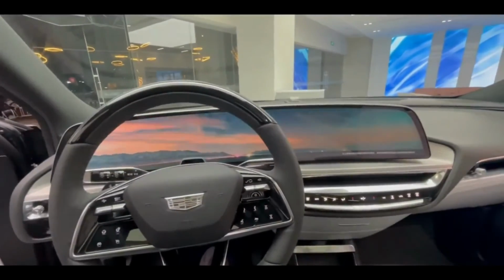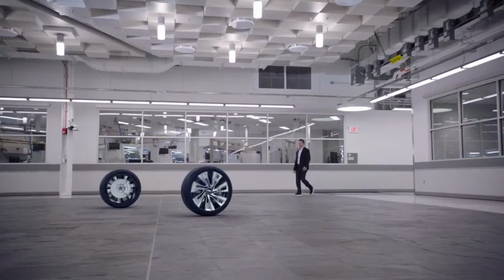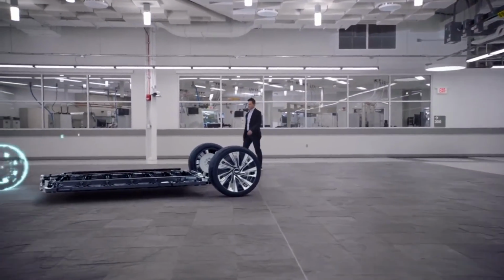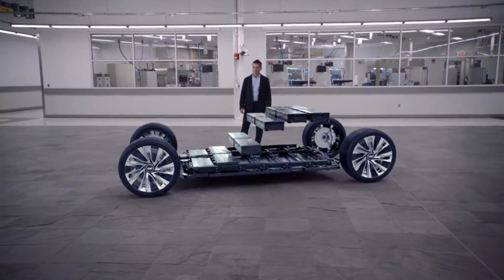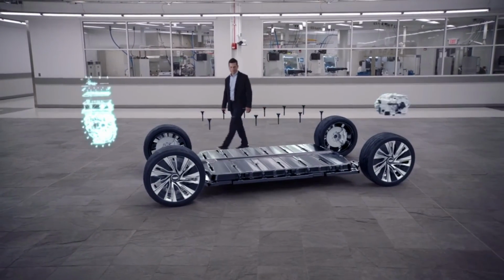The 2023 Cadillac Lyriq features GM Ultium battery technology and GM Ultium drive motor technology, with outputs ranging from 340 HP to 500 HP. The range on one charge is over 300 miles. Underneath the skin is the GM BEV3 platform, which is produced at GM's Spring Hill plant in Tennessee.